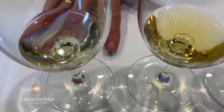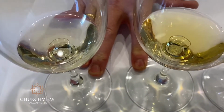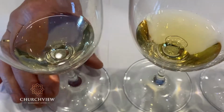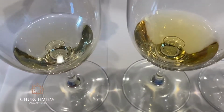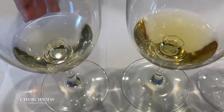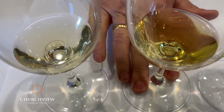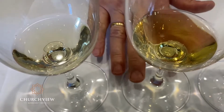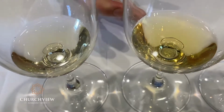Let's look at colour. Here are 2 wines from Churchview, both Chardonnays, but there's a difference in age. This one is 2019. Lovely, light, straw colour, perfect for its age. Here's a wine that's actually 9 years old. It's still a Chardonnay, but look what's happened. It's gone more golden and it's showing its age.